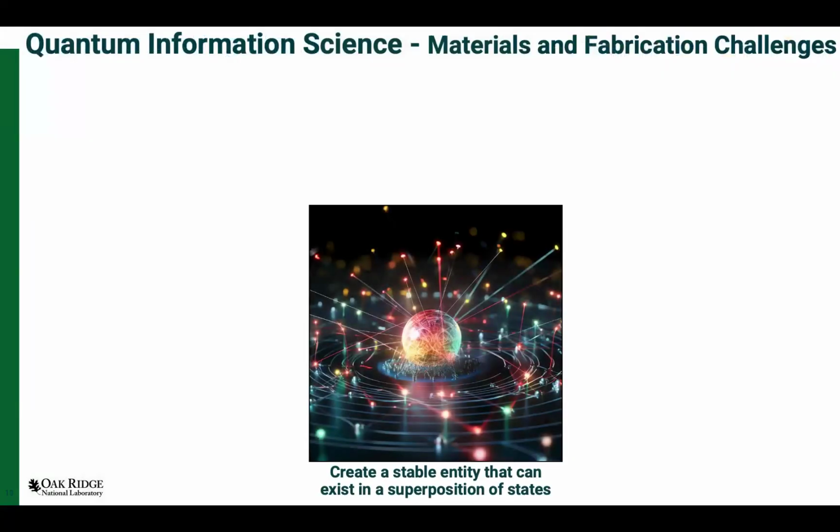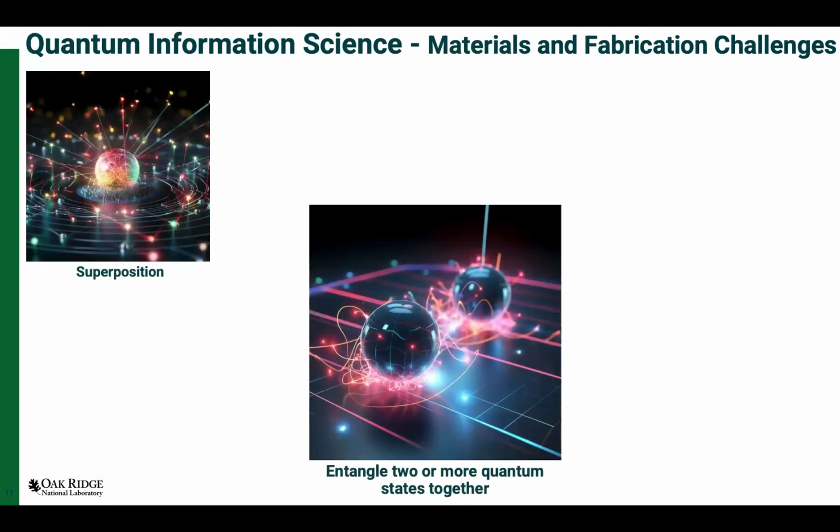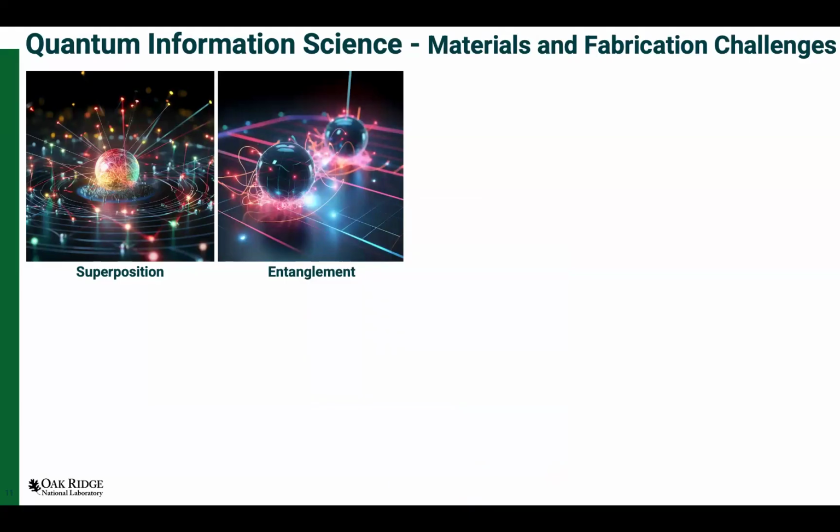So the challenges, I'll just spell it out here: first of all, we need a stable entity that can exist in a superposition of states. It has to be physical, we know that, but out of the many quantum things in the world, what could it be? We also need more than one, and they need to be close enough to entangle, and we need to control that entanglement. So that's an added challenge.